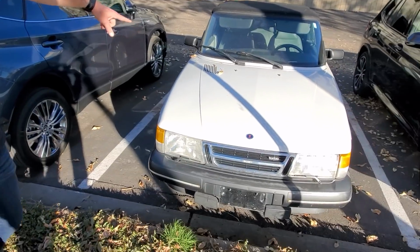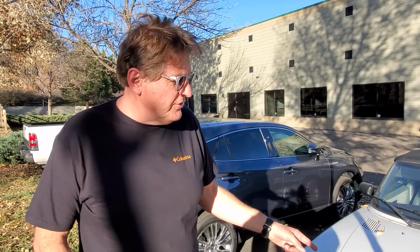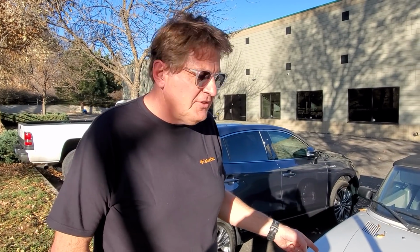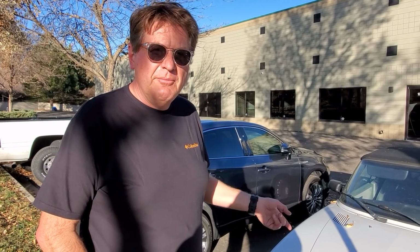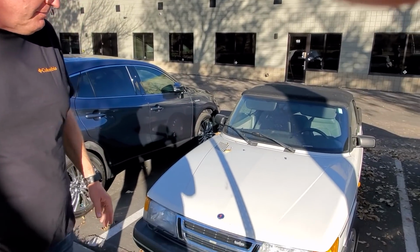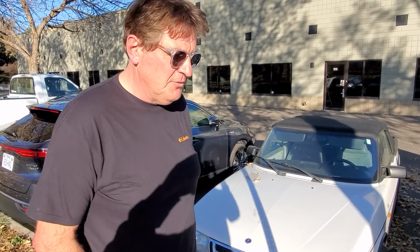Here is a Saab that we purchased earlier this year. This is, of course, a Saab 900 Turbo. We did it for our Classics channel. Tommy actually ended up buying it because he loved it so much from the company, but now he's selling it because, well, the summer's over and it's going to snow in Colorado, so he doesn't want a convertible.